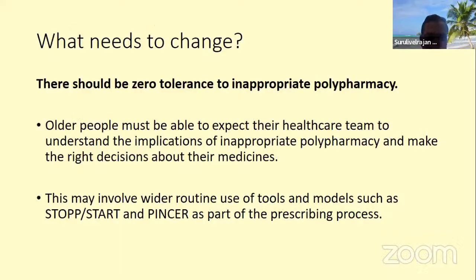be explored. So what needs to change? There should be zero tolerance for inappropriate polypharmacy. If there is an unnecessary medicine, or too many medicines being added, there should be zero tolerance. You have to find a way to reduce it, cut it. The healthcare team should understand the implications of inappropriate polypharmacy, and the patient should also understand. Sometimes the patient likes medicine A or medicine B, feels better with one medicine and wants to continue. No, we have to educate.